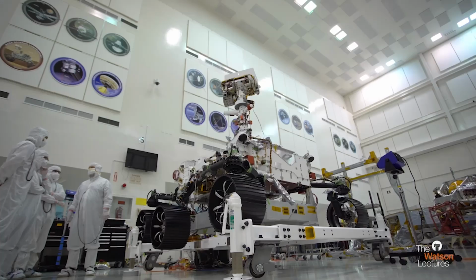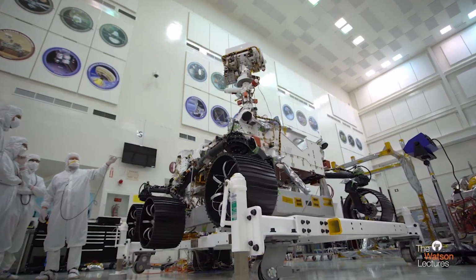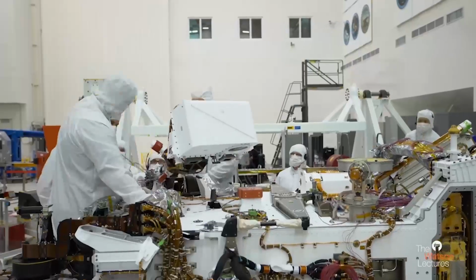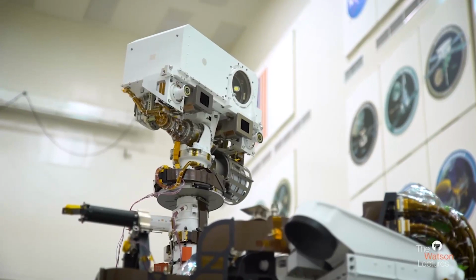And over the course of the last 7 years, I've worked in the design of the rover, making sure that the engineers who are building the rover actually understand what science needs to address the question of whether life ever existed on Mars. The science team is mostly made up of planetary scientists.